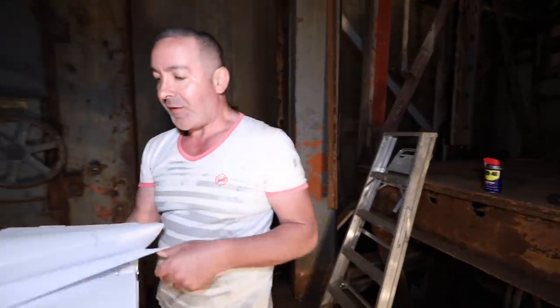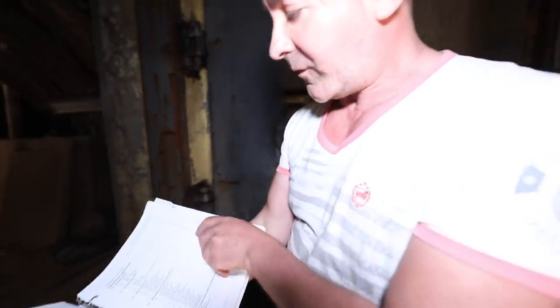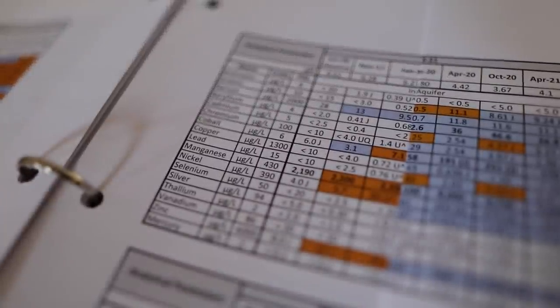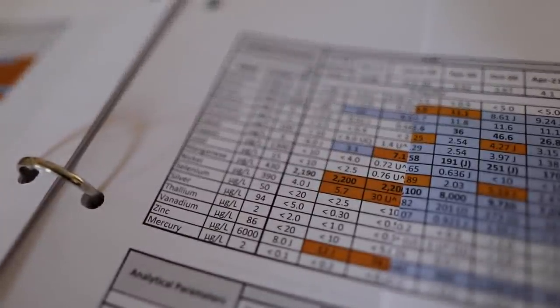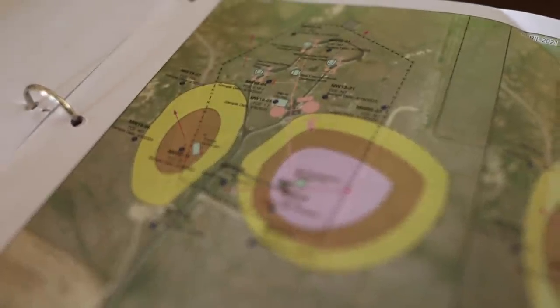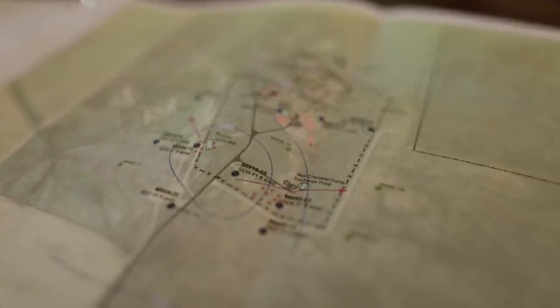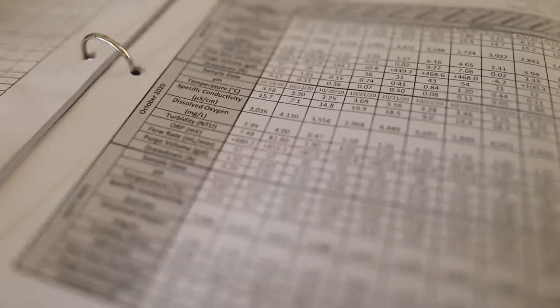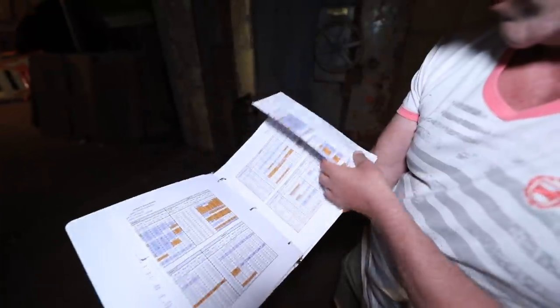This here is 15 years of data, okay? I've got 15 years of data, and I've got the location of all the wells on the property here. Every piece of data is being recorded, where the wells are. We've got intermediate, deep, and shallow wells. So this is 15 years of collated data over here.